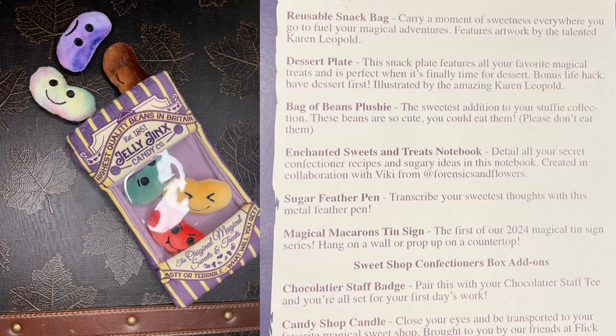Oh, I love this one. Bag of beans plushie, the sweetest addition to your stuffy collection. These beans are so cute, you could eat them. Please don't eat them. Well, they put that in parentheses. They are so super cute. Oh my gosh, these are adorable. I love these. They're so cute.